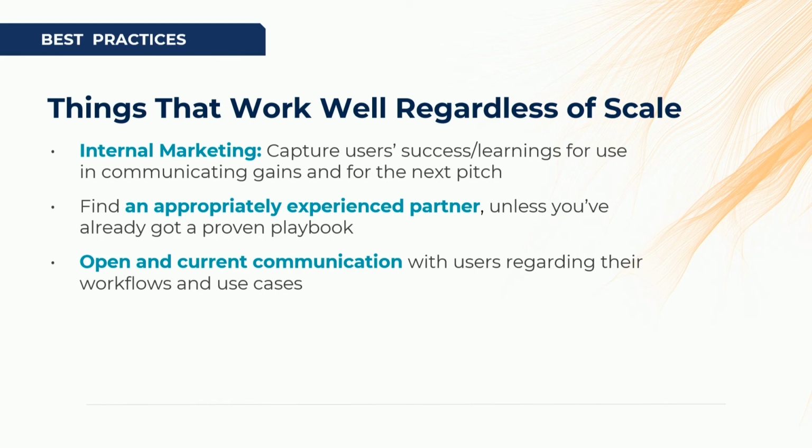Great. Phil, something to add to that? You were at the same table as me with many of them. I just have to say that the internal marketing thing is really super key. And that's not just cloud. I mean, it's any new system that's going to go in. So you've got to get buy-in, you've got to keep people engaged, and keep the communication going.